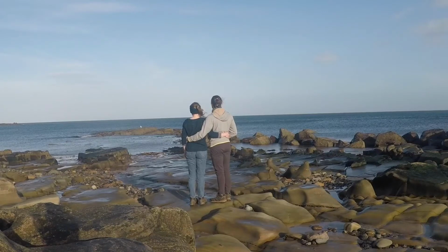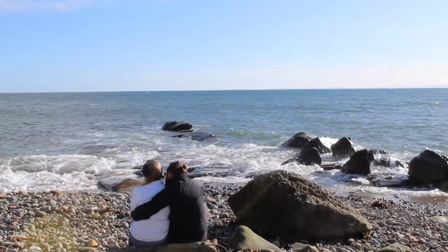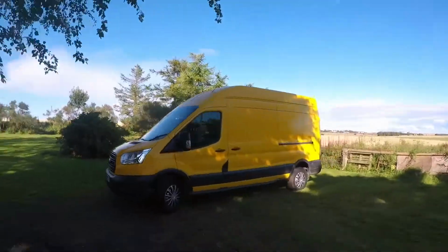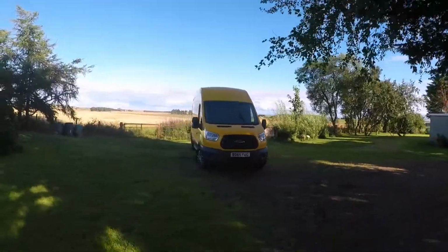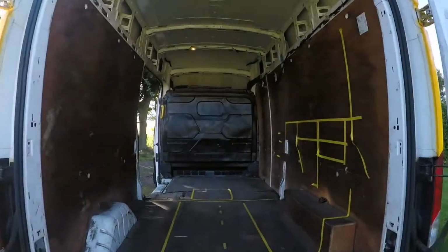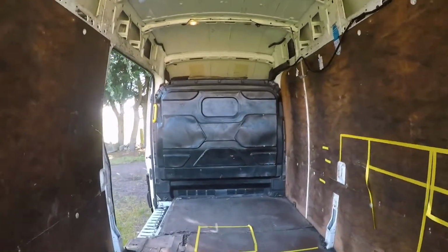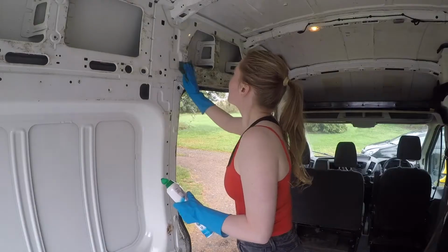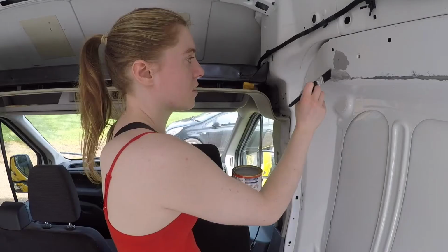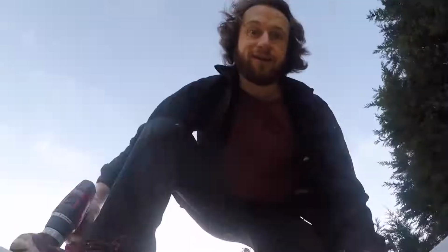We're Jojo and Scott. We live in the Highlands of Scotland. In August last year, we took on a big challenge. We bought a bright yellow van, ready to turn into a camper. It's been a much bigger job than we expected, from ripping out the filthy interior, scrubbing away at the grime, to finding some nasty surprises. It's been a hell of a ride, with loads of ups and downs.